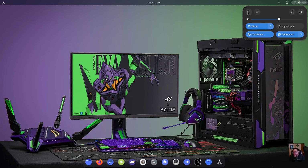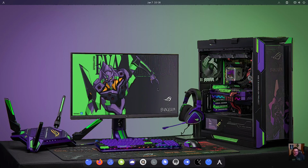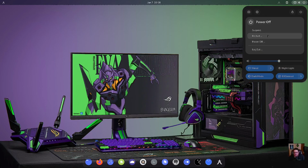And then you have your screenshot tool. You can lock your screen, which is actually a quite beautiful lock screen that they've implemented right here. They've themed it very nicely. It's just a typical Gnome lock screen, but it's themed very nicely. It's beautiful. Of course, you got your power session here where you can log in and out.